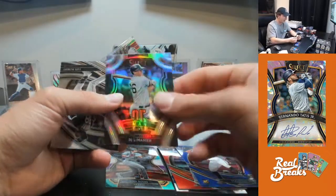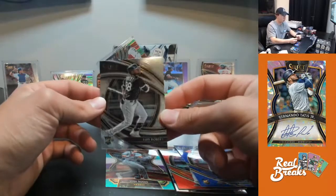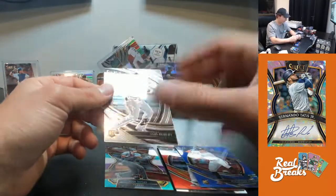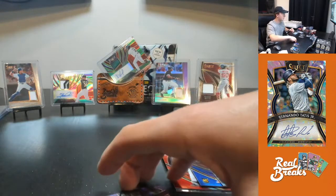DJ LeMahieu, hollow. There's a Luis Robert relic. Or, not relic, sorry, rookie card. Hoping we get a Luis Robert record. We'll sleeve that one up. That does it for box three.